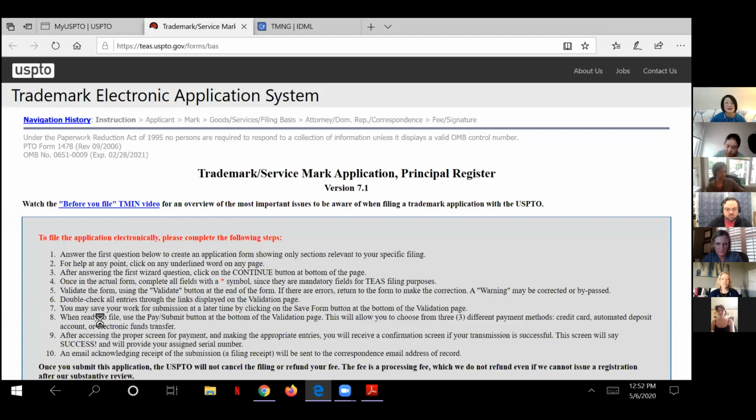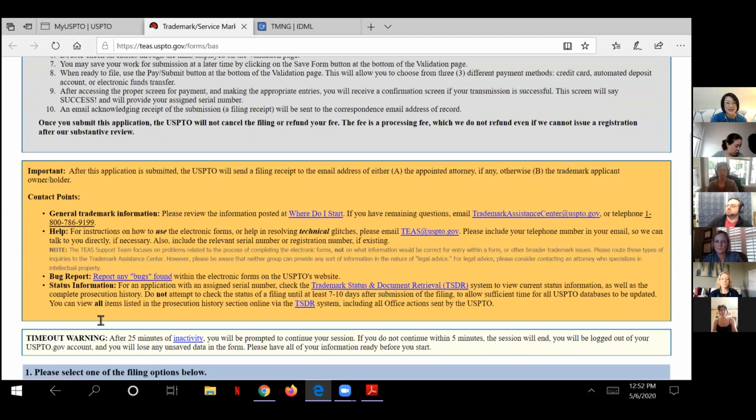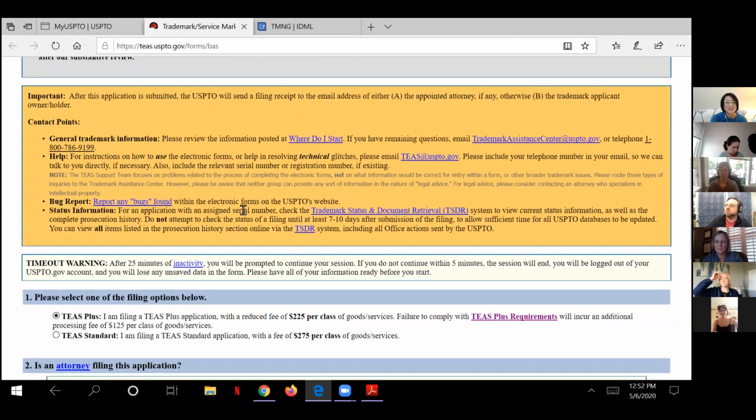All right, so what you will see here is every single page of the application is going to have a huge amount of information on it. The USPTO provides a ton of information to individuals who are new to the trademark process, but it's going to take time and effort to sift through it all. That's why I'm holding this workshop, to cover the basics of what most small businesses will face. So if you scroll down, see again, there's a lot of information. There's links to videos, there's links to other informational pages. There's a lot of stuff going on.